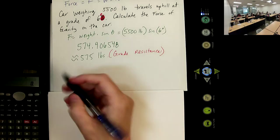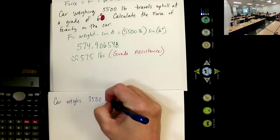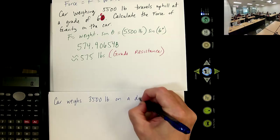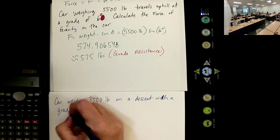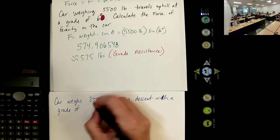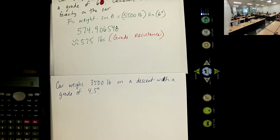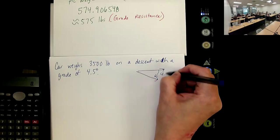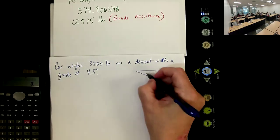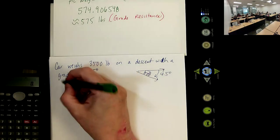Let's say the car weighs 3,500 pounds on a descent with a grade. They always do it to the whole degree, but let's change it up. Let's say 4.5 degrees. Well, here our force is our weight.